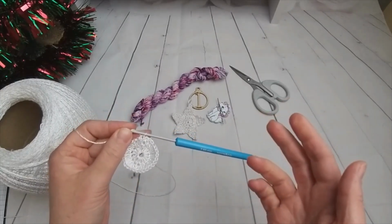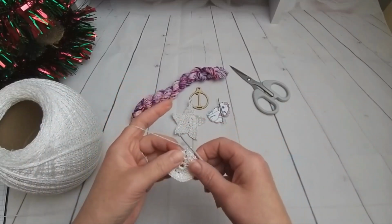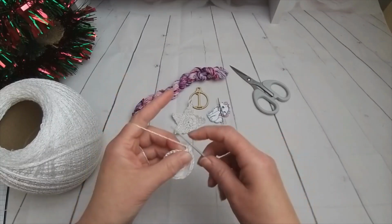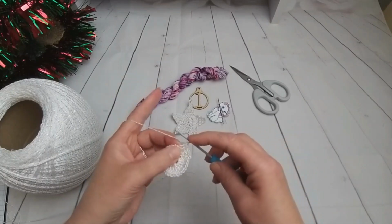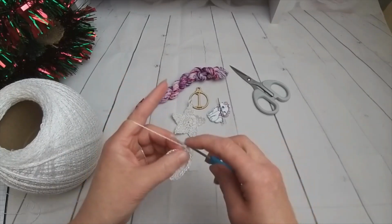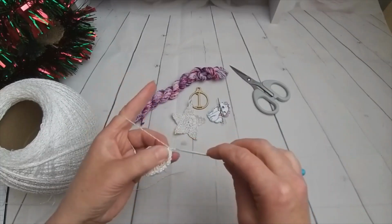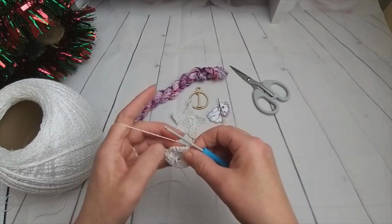So there's some ends to sew in, which is a bit of a pain, but it's not too bad. So I'm going to do one chain and then DC directly below it. So that's our first stitch. So we've got one. I need six. Two double crochets now, remember. Three, four, five, and six. I'm going to do a chain and I'm going to turn.